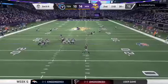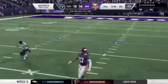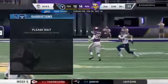Cousins. He's going to air one out. And that's going to be incomplete. Good effort there, trying to take a shot, but it's third down.